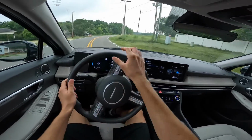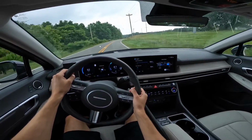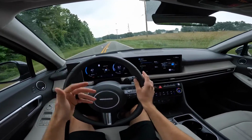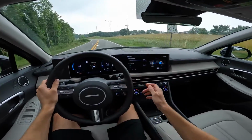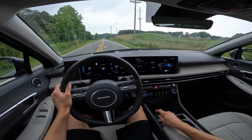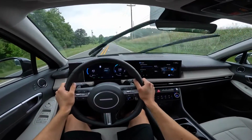So setting off now in the Hybrid Sonata, full throttle, sport mode. And right up to the speed limit really easily. So honestly, this engine configuration still is pretty peppy. In sport mode, when you take your foot off the gas, you will feel the regenerative braking a little bit stronger. Eco mode, it'll coast more like a typical car.